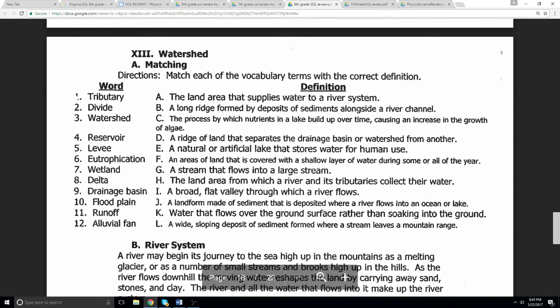Alright, watersheds. I can tell you this. I know all the release tests I've ever seen. For whatever reason, Virginia's obsessed with watersheds. I know that there will be a watershed question or two about this, just because they're obsessed with shoving watersheds down Virginia because Virginia has a ton of watersheds. So definitely want to spend time here.